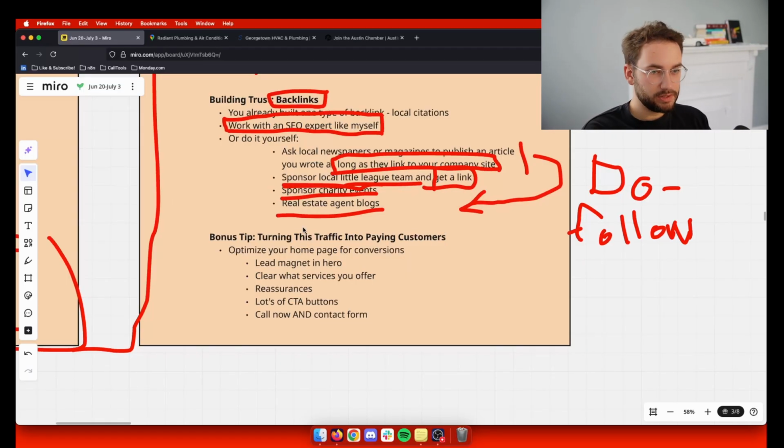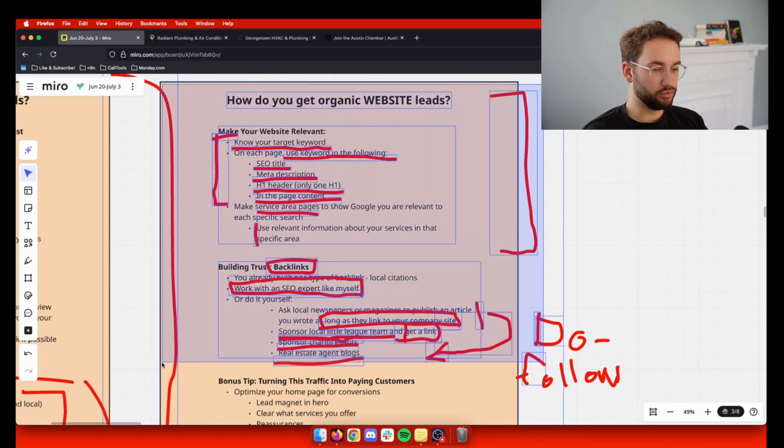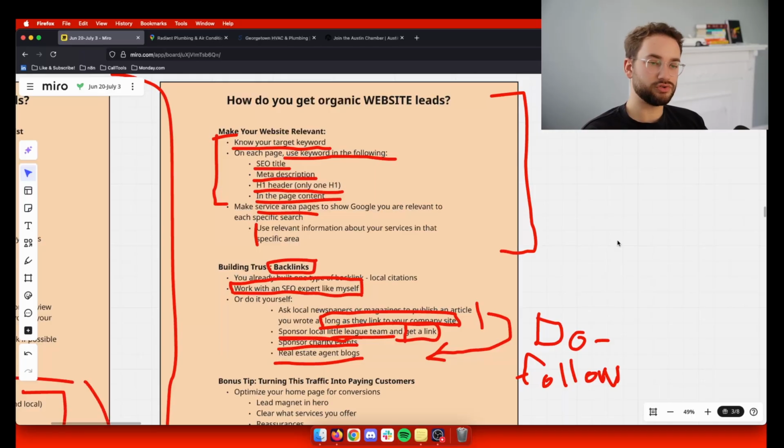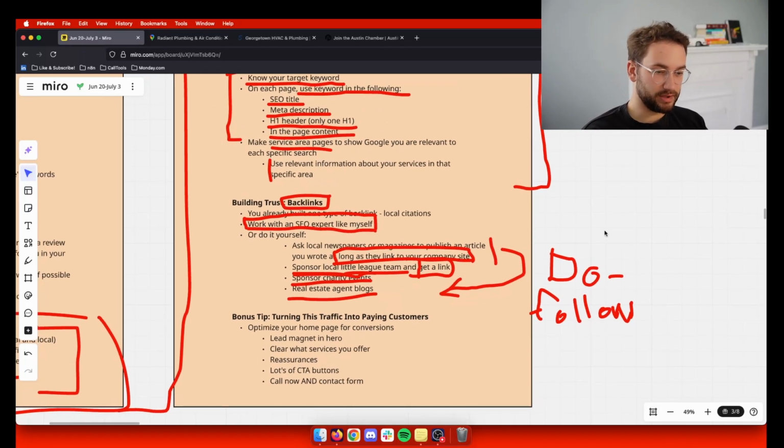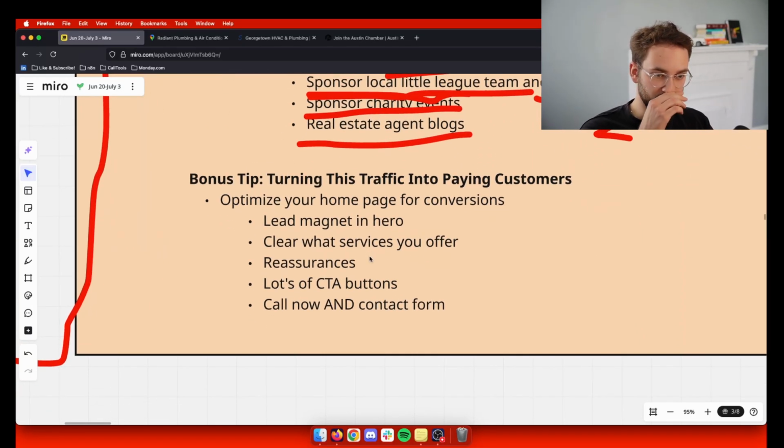Bonus tip. Okay, if you did all this correctly, you're going to be getting a lot of traffic on your website. But what is traffic if it doesn't convert to paying customers? So conversion rate optimization is absolutely crucial for a home service business or just any sort of business website. So I'm just going to give you a quick little masterclass here.